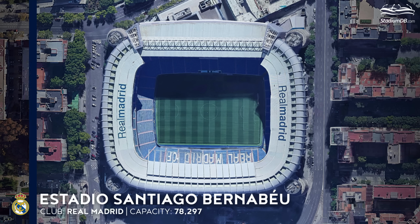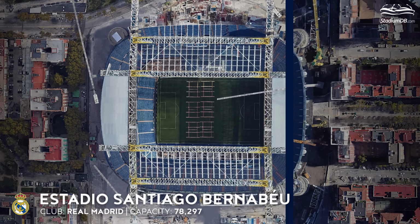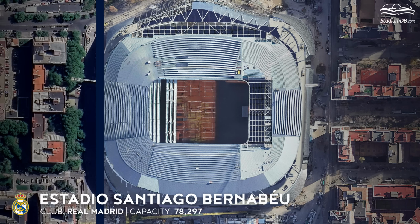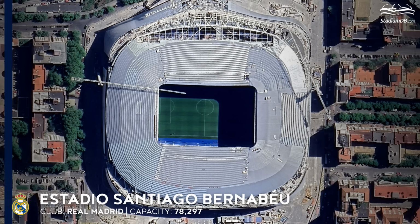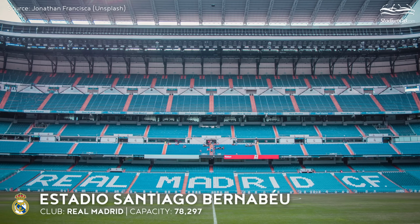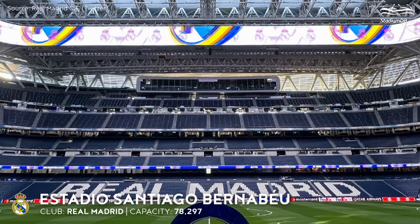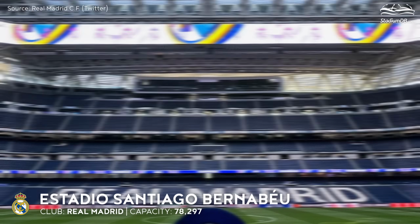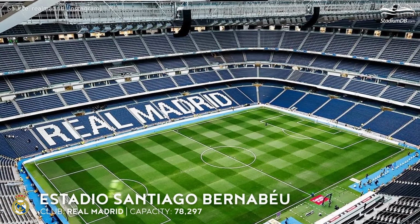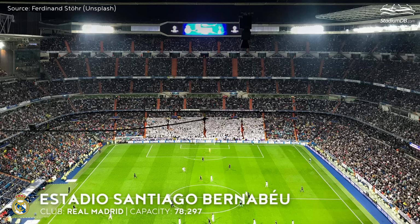The massive transformation of Bernabéu took 6 years to complete. In the summer of 2019, the first phase of work began with the removal of the old roof over the stands. The old towers nearby were demolished in the summer of 2021. Installation of the main steel elements of the new roof structure was completed on December 8, 2022. By early 2023, most of the stands were covered, while finishing work on the stadium's outer shell continued into the second half of 2023.